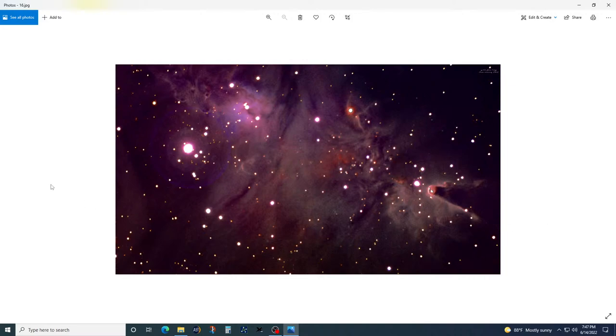The object is called NGC 2264. The common name is the Christmas tree cluster. This is the trunk. The Christmas tree goes there. Up here we have something called the Foxfur Nebula, the Cone Nebula, of course, and these are all part of this.